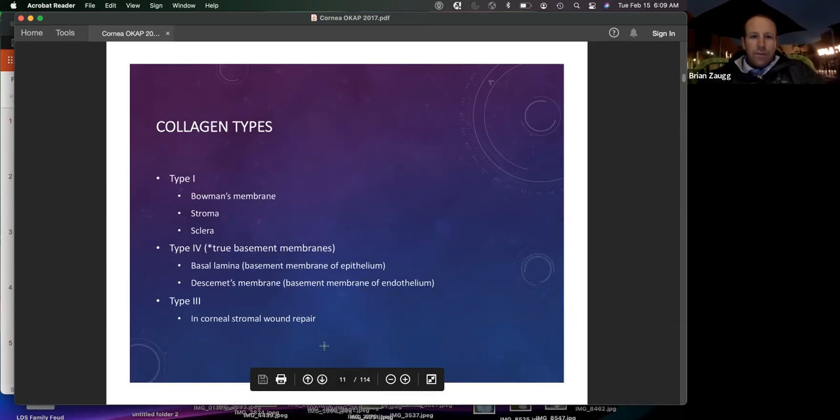So again, just reviewing the types of collagen: type 1 collagen, Bowman's membrane falls in there. So don't get confused, it's not a basement membrane. True basement membranes will always be type 4 collagen.